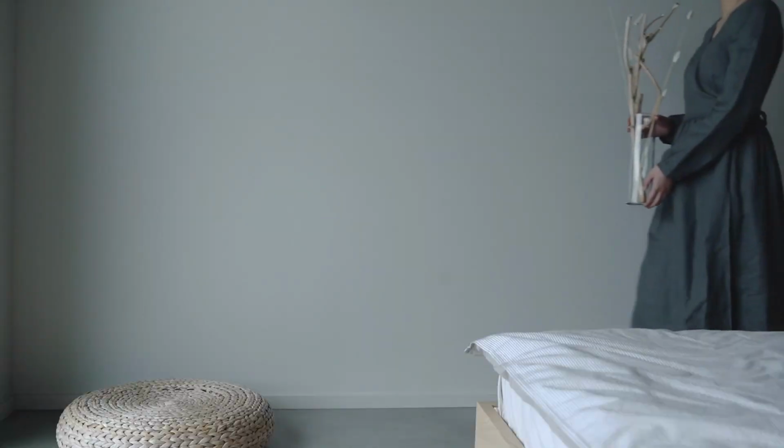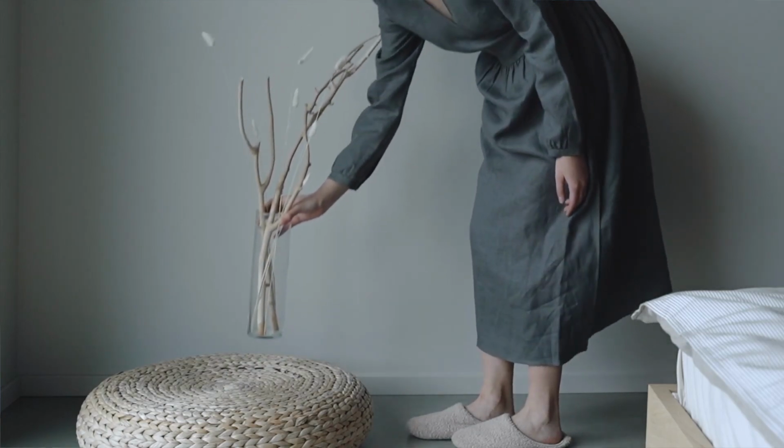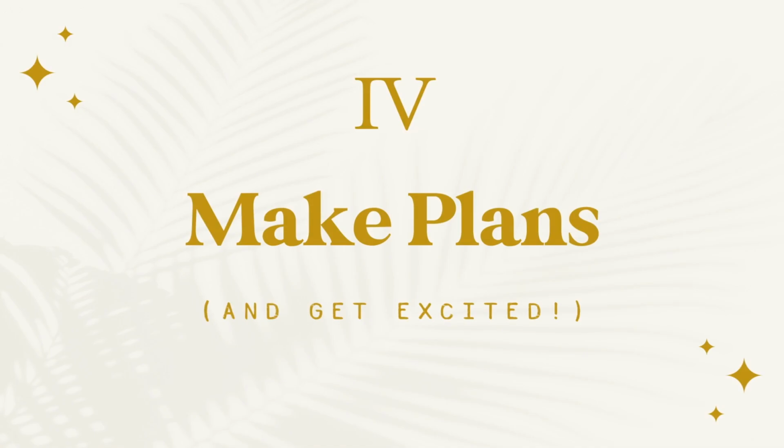And when you have a clean, decluttered space, you can just call it minimalism for now and have that be your interior style until you're able to buy the things that you want to buy. My next tip for loving your apartment, even if you're not finished decorating it yet, is to make plans and allow yourself to feel excited about them.